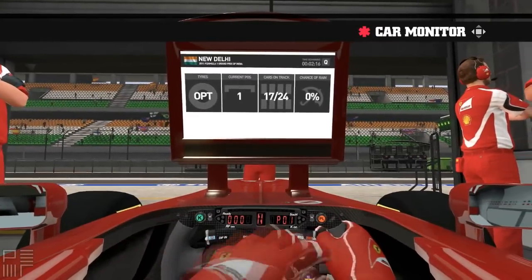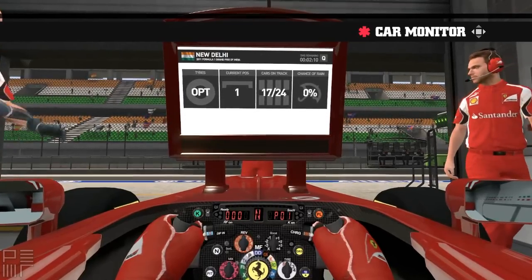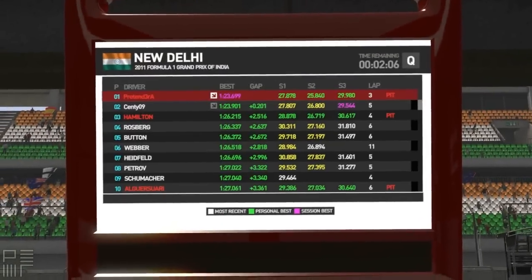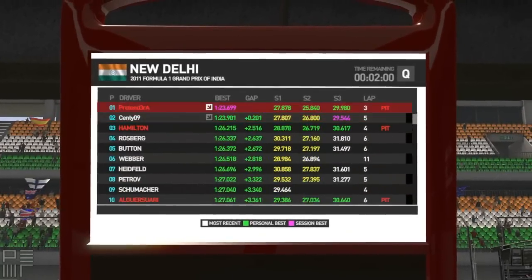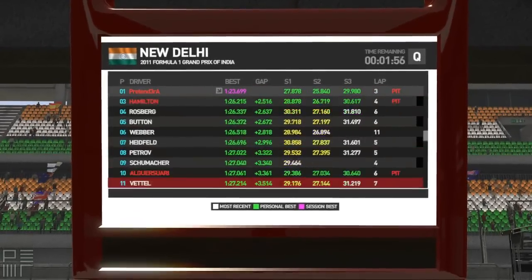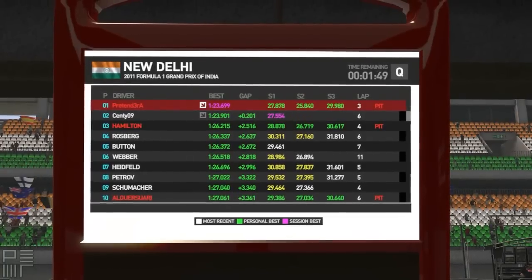Be careful, Mr. Danny. Oh, that's all I can do, to be honest. Good effort, I mean, it's way better than anything you did during practice, though. You were absolutely bloody nowhere during practice. There's 2 minutes remaining. Struggling for like 18th place or something at one point. Like only a couple of hundredths of a second ahead of.